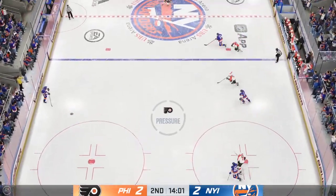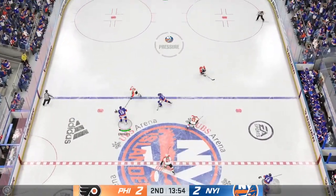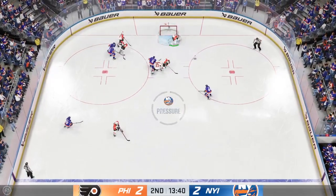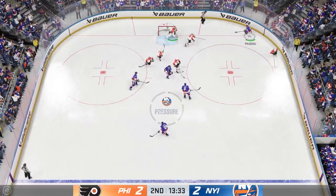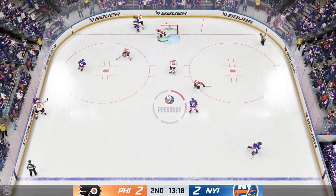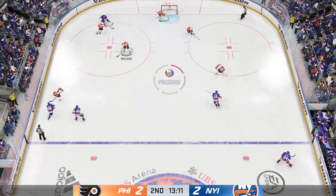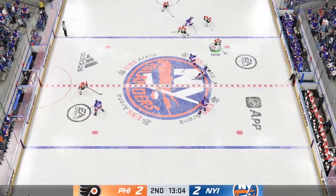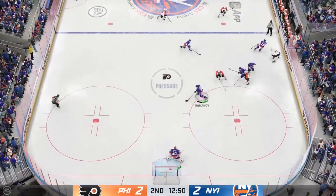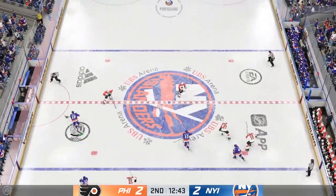The Islanders scoop it up along the boards. On the attack into the offensive end, right up the gut. Can hang on to the puck after taking it off. And that doesn't reach the net. Denies him, he got all of it. Philadelphia's got possession of the puck. Moves it quickly over to Cates. And a stick in the lane ends that threat.